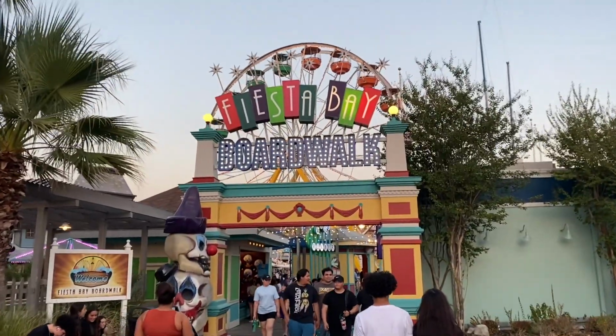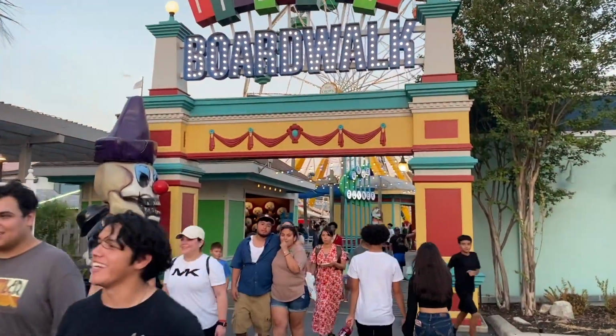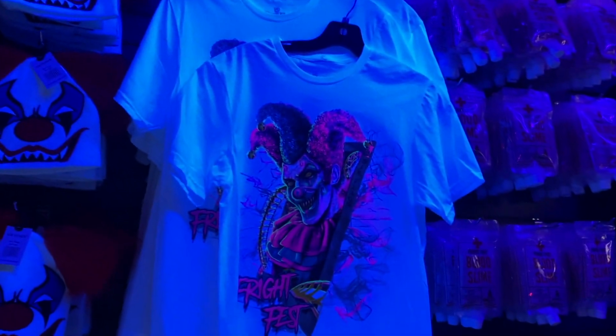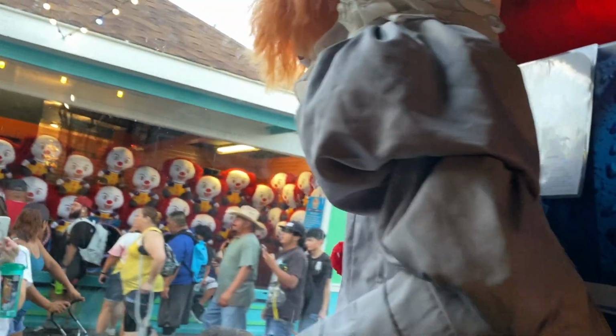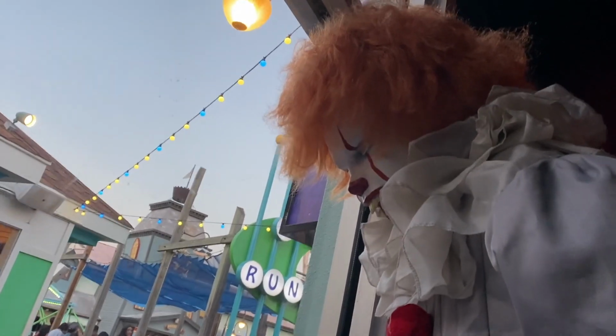Heading into the Fiesta Bay Boardwalk, where they have now clownified the entire boardwalk. Very excited for this one. Now they have the Pomporium as we head in here. Just from the right of the entrance, they got Pennywise in here, kind of just peering out at everybody.